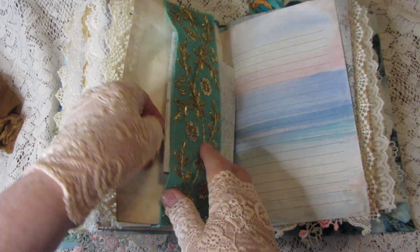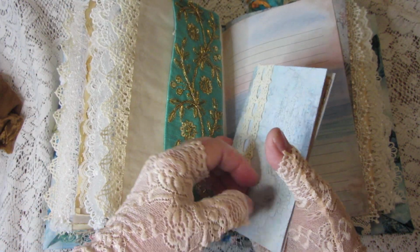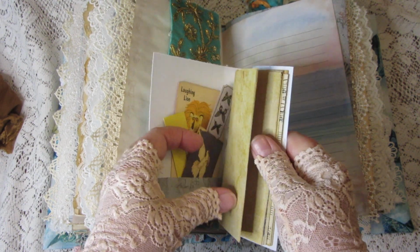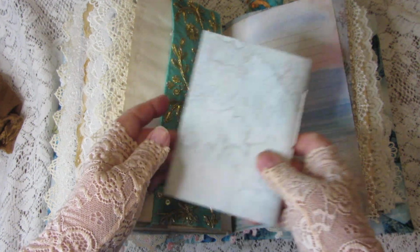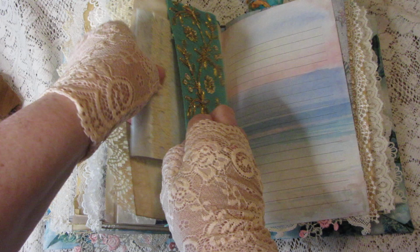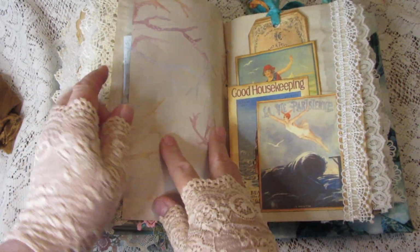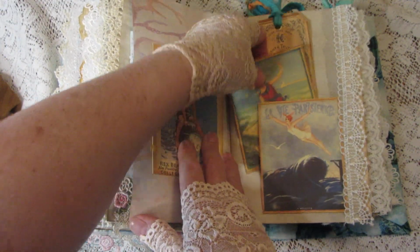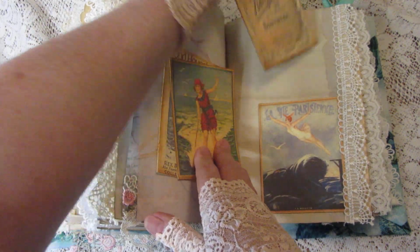And here is a belly band. And in it is a small, not quite as small as the other, junk journal with vintage, not vintage, but miniature ephemera. And you might actually be able to write in that one. And more journaling cards. People having fun on the beach.